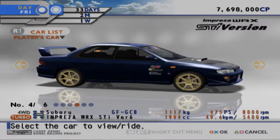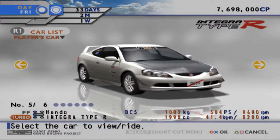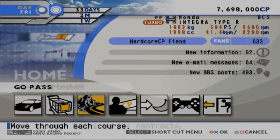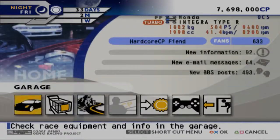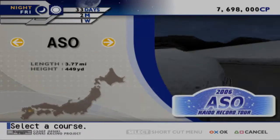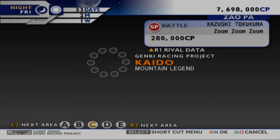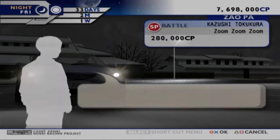switch cars back to the Integra and get it on with here. So go nighttime. Us is out here. Let's see who we have to race. 4 people. Zoom, zoom, zoom. And a Mazda 3.